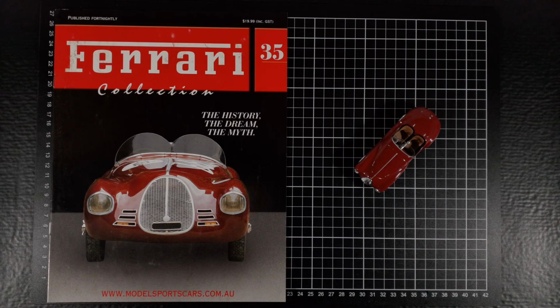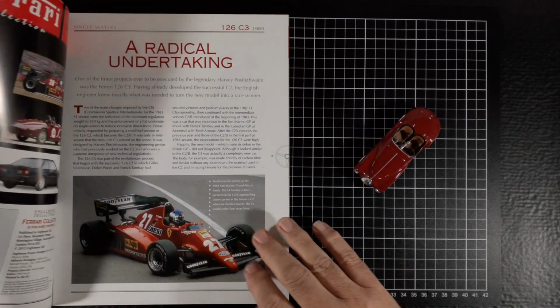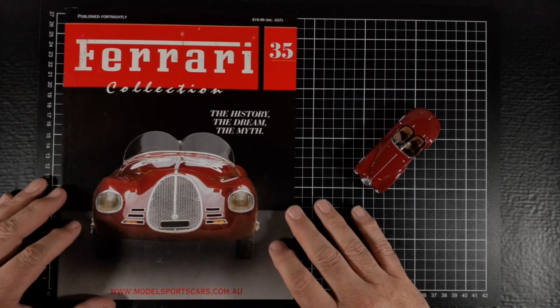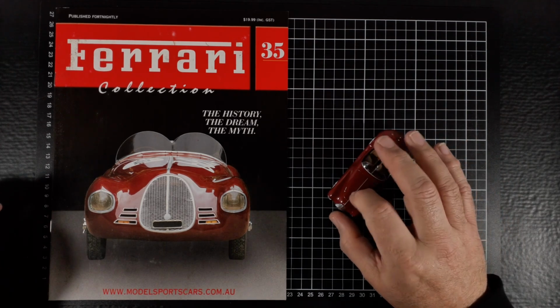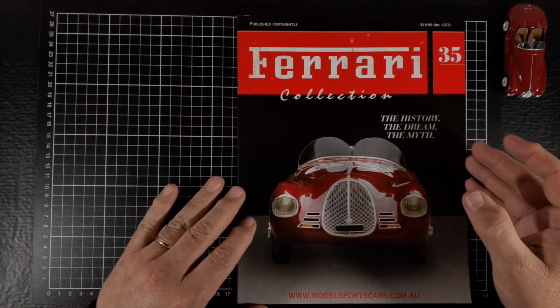My name is Brett. Today I'm looking at the Ferrari Collection Magazine number 35. This is the not Ferrari. So this is actually the Auto Avio 815 from 1940. Now this particular car comes with a 1:43 scale die-cast car as well, which I'll have a look at in more detail.